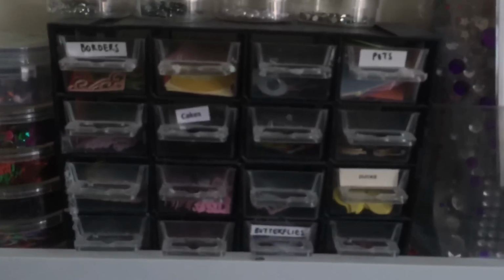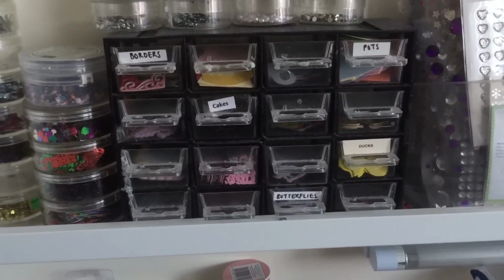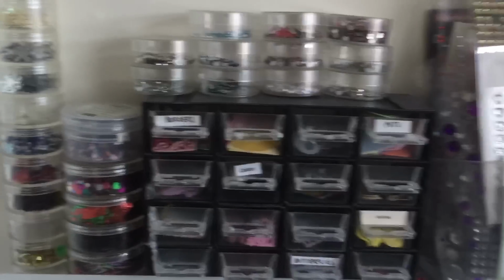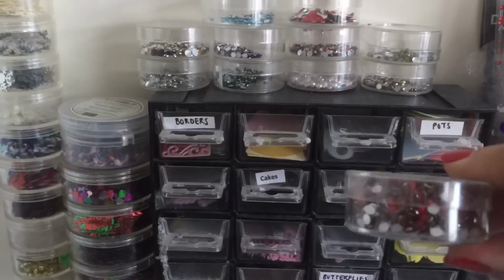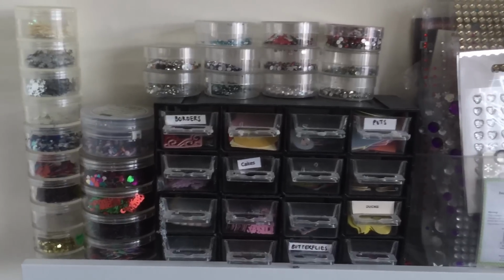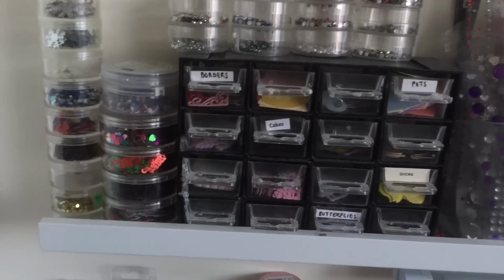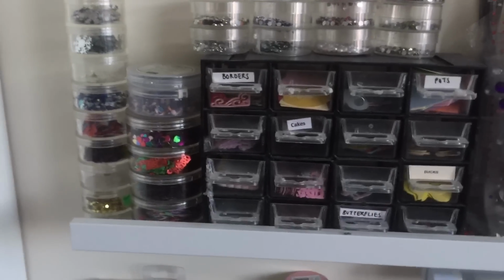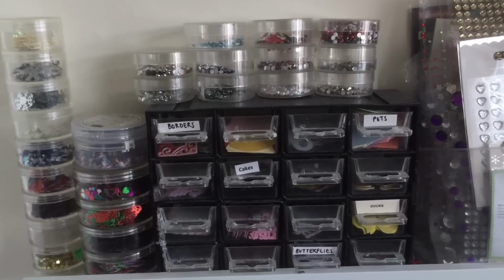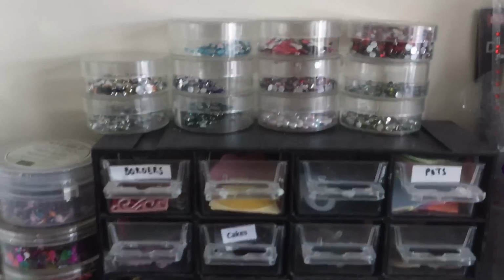This is a really cute screw storage that I bought. I think it was from Wilkinson's about 10 years ago, and these are really cute little pots. I picked these up from a resource centre. I'm sure every county has one, but in Nottingham, so that's in England, we have a bank where you can go and buy these, and I think these were 10p, so I just store my little gems in there.